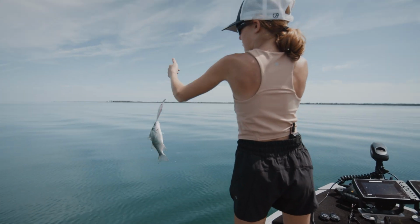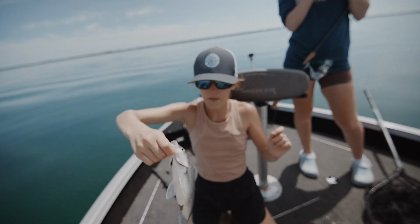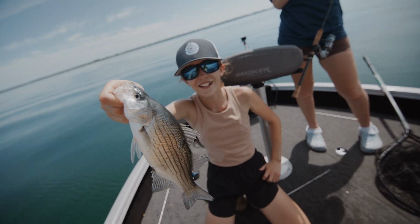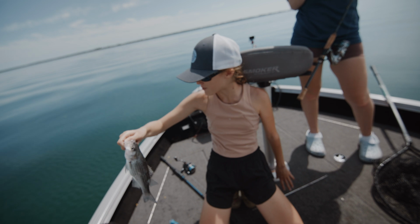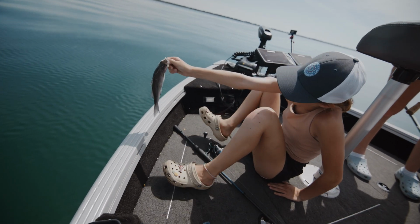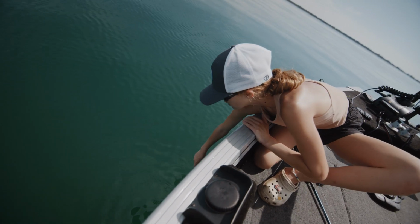Well, this guy's really pretty. This is the cutest little silver bass I've ever seen. There's poop on him. Anyway, we're gonna get this guy back in the water. He's a little energetic guy. There's probably a bunch of these ones in the middle of the school.